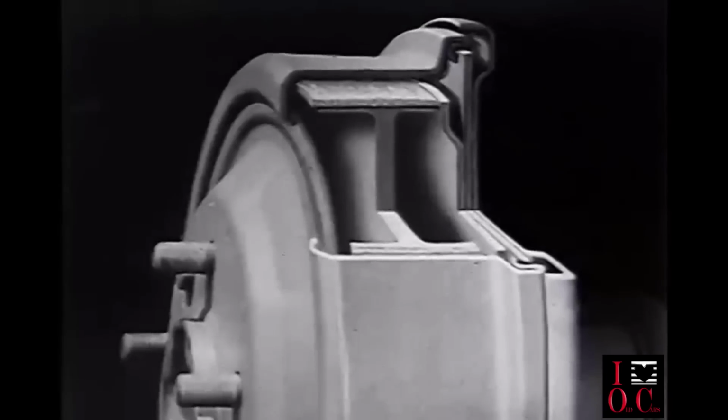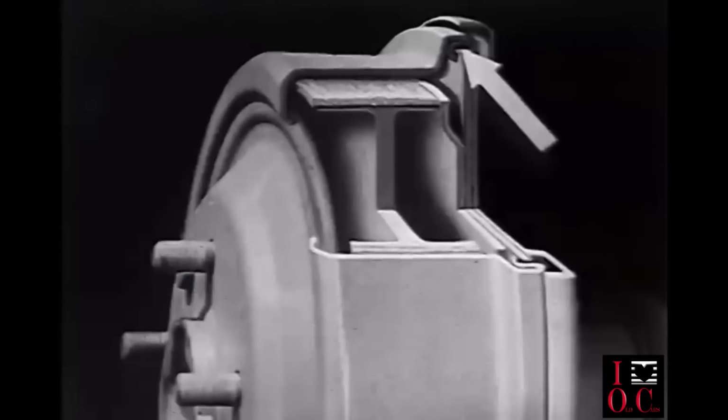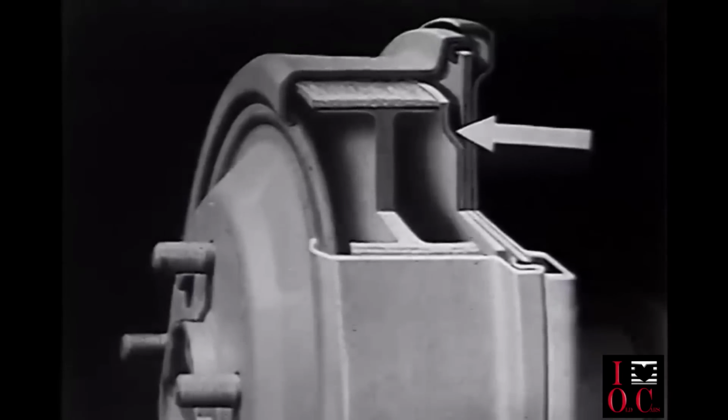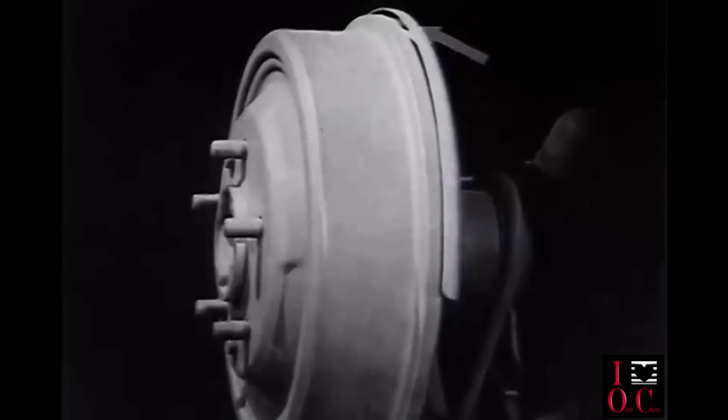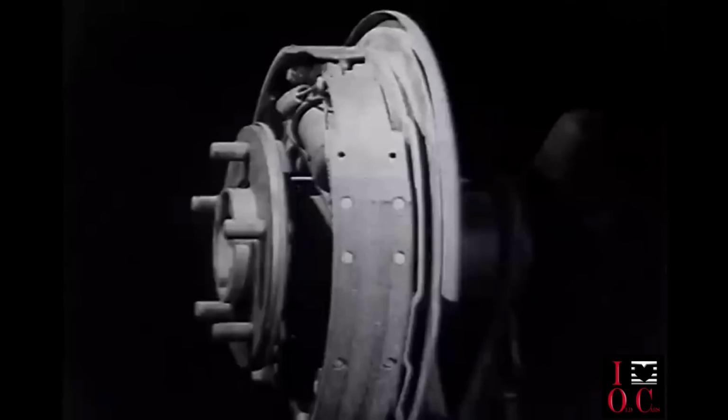Any dirt or water which passes the first protective flange is caught between the flange and backing plate and thrown out at the bottom. As an extra precaution, an additional shield which projects above and over the drum is located in the upper portion of the rear brakes and deflects water and dirt thrown up by the front wheels.